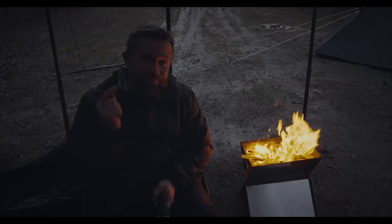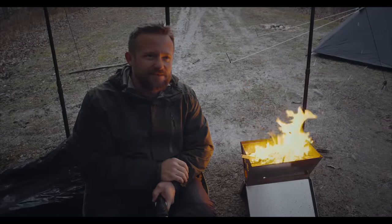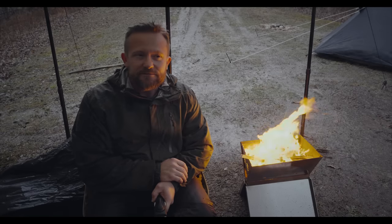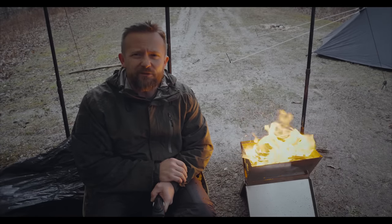Now my friends, this is nice. The only bad thing is, the winds are really, really picking up. They're getting quite strong now. Wind gusts around 30 miles an hour, maybe a little bit higher.